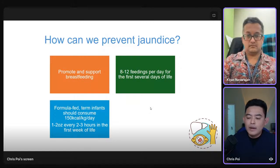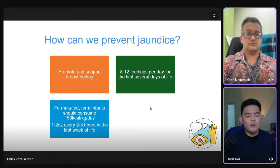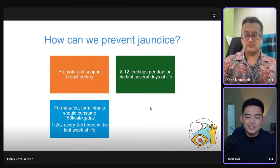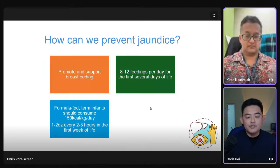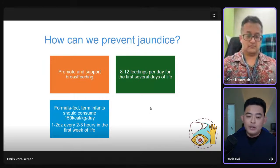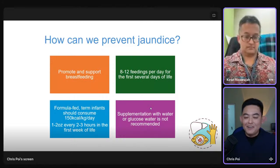Also, advocating changing to a goat's milk formula is actually very dangerous for the child. The sodium content is way too low. So if the baby is all right with one formula, don't change it just for the sake of jaundice. Stick with it, make sure they have enough to drink, and that should be adequate for the child. And this last one is also a very common thing, right?